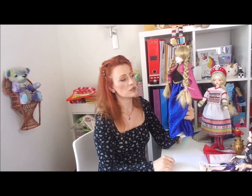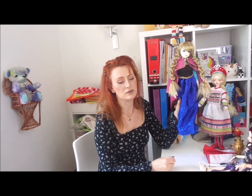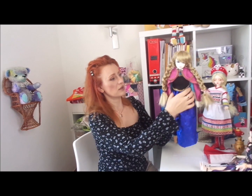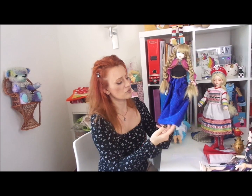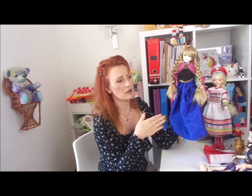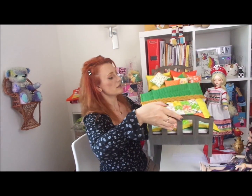The person who actually ordered that is aware that it's really not suitable for young children. But yeah, that's the outfit I made. I didn't put any embroidery here yet. I'm still contemplating, got time to do it, but I don't think I'll do it, to be honest. I think it's authentic enough.